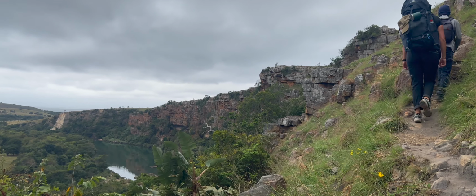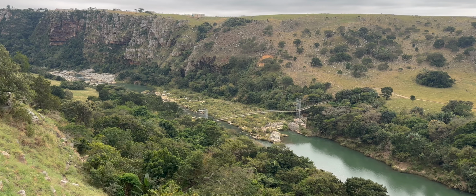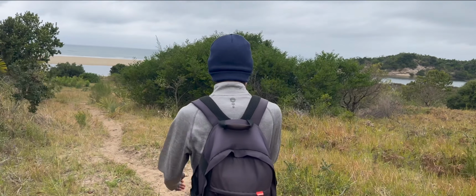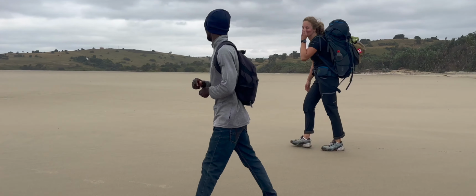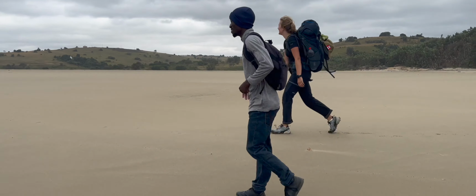This coastline and route is a magnificent hidden gem for hikers that has made its way to the top of my hiking to-do list. From towering waterfalls and freshwater swimming pools, historical shipwrecks, tropical beaches, and meandering rivers, this journey is filled with history, diversity, and incredible culture.